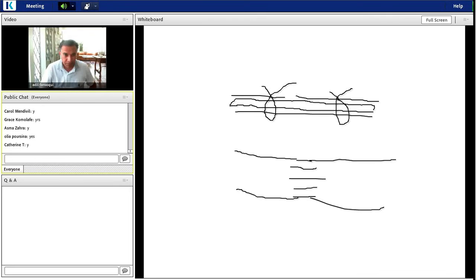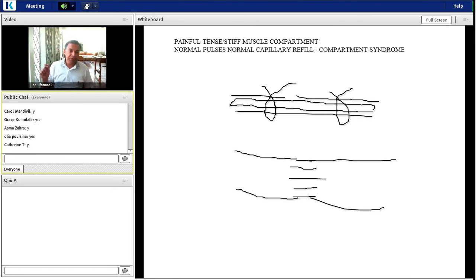So that's the point here. Painful, tense, or stiff muscle compartment, normal pulses, normal capillary refill equals compartment syndrome. So a painful, tense and stiff muscle compartment, normal pulses, normal capillary refill is actually compartment syndrome.